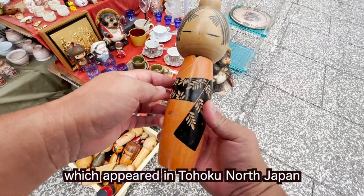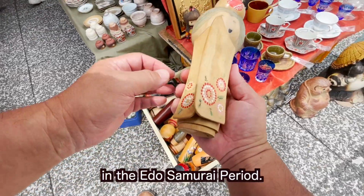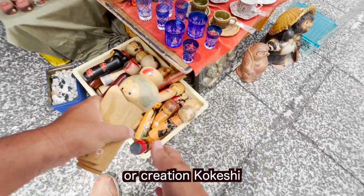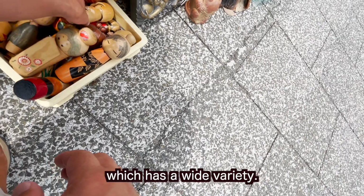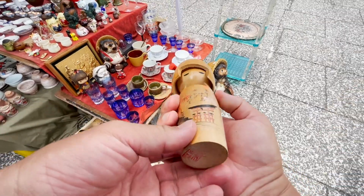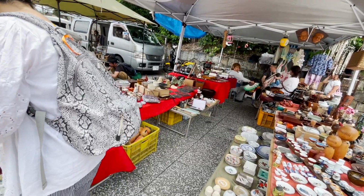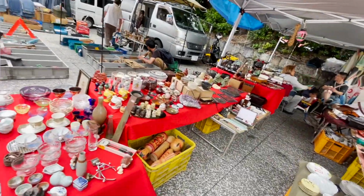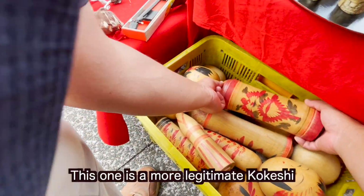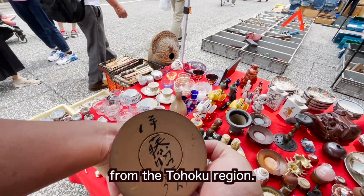This is not an original Kokeshi doll style, which appeared in the Tohoku, North Japan in the Edo Samurai period. This is the genre of Sosaku Kokeshi or Creation Kokeshi, which has a wide variety. This one is more legitimate Kokeshi from the Tohoku region. Creator's name on it.